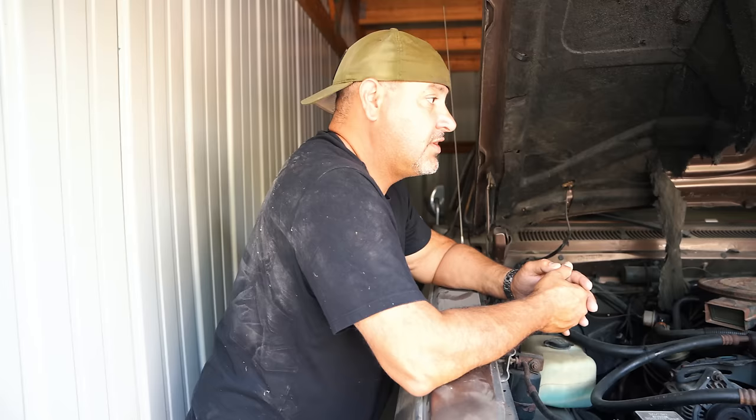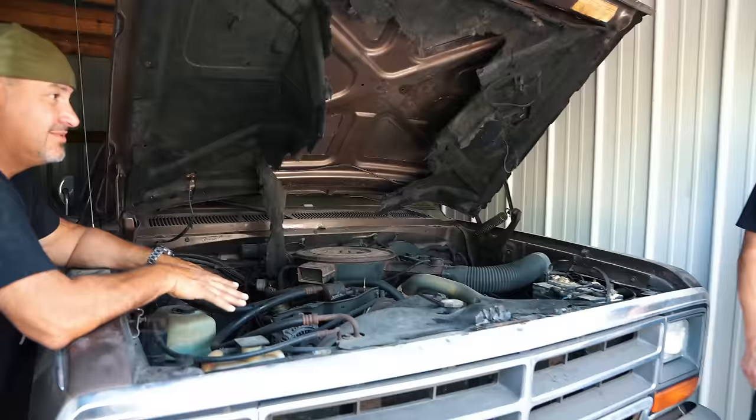I mean, it's one thing. We don't commonly find the Blazers and the Broncos, but we just never see these. Well, nobody was really into Dodges like they were Ford and Chevrolet. And they never changed their sauce either. Cruise control too. Yeah. This body style was this way forever.